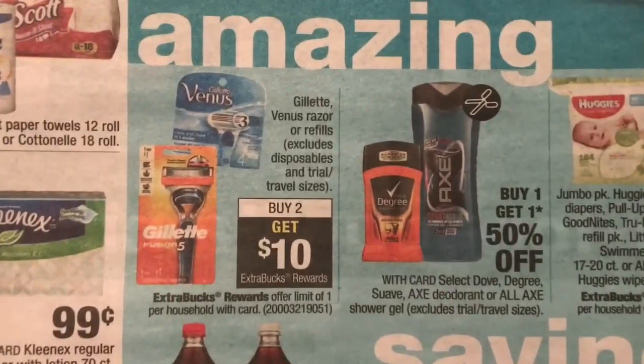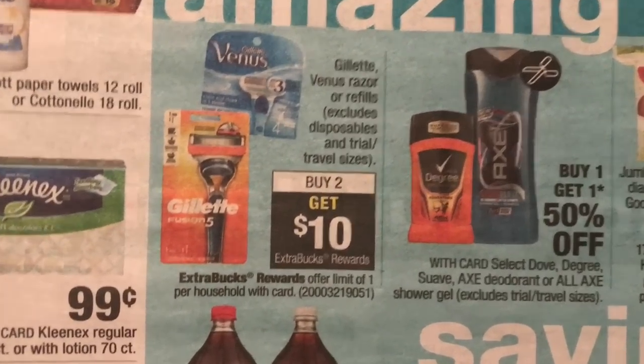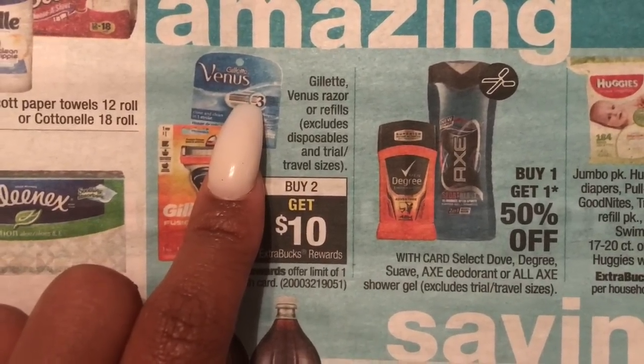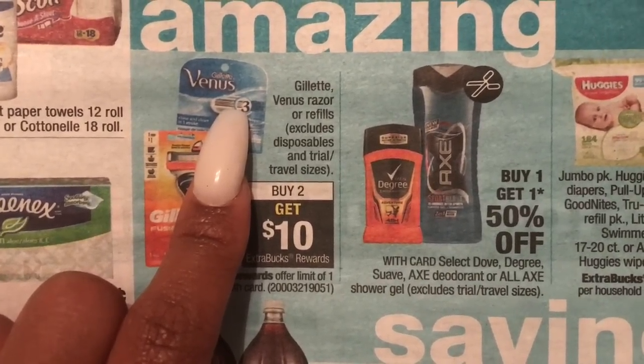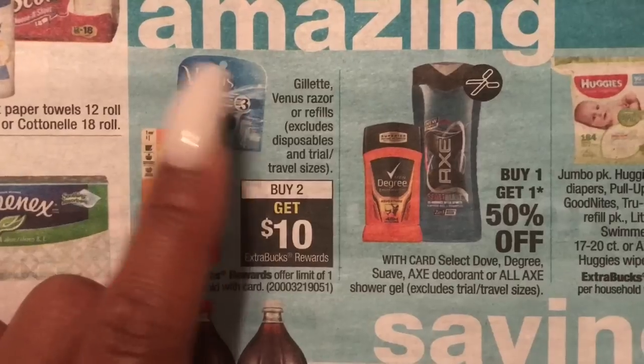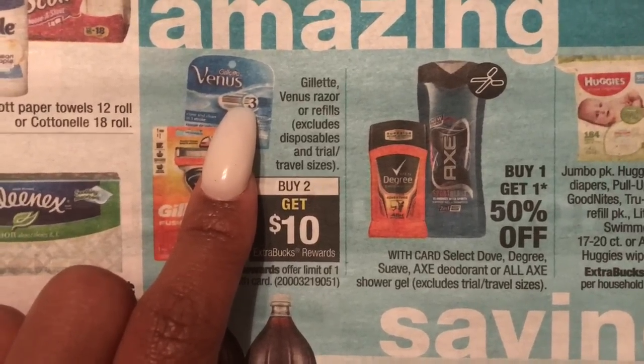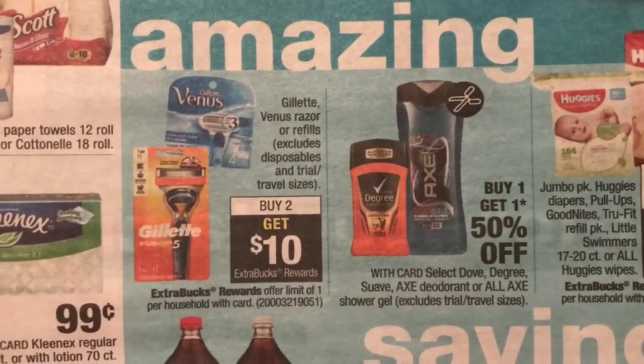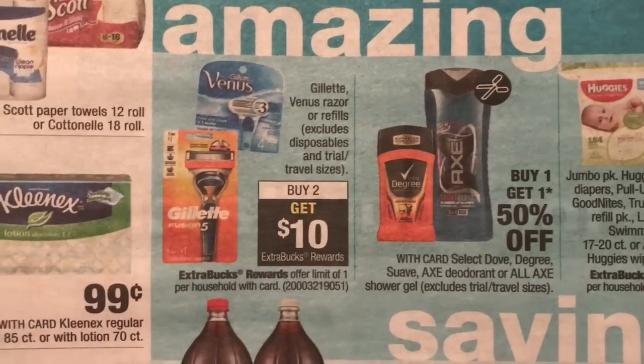All right, so here's the Venus and Gillette deal. So you buy two, you know, the blue razors, the women's, they're $8.99. And if you use the $3 off coupon from the P&G, that's going to make them $5.99. You would buy two of them, and you're going to get back a $10 extra buck.